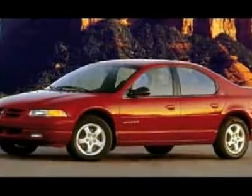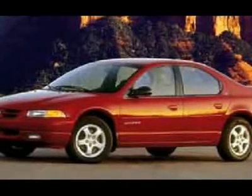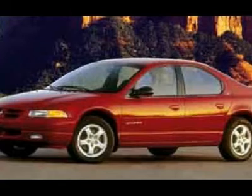This Stratus boasts good fuel economy, so go ahead and pass up that gas station. Save your money for the fun stuff.